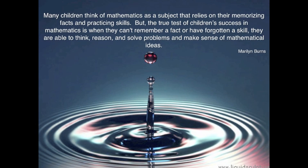Many children think of mathematics as a subject that relies on their memorizing facts and practicing skills. But the true test of children's success in mathematics is when they can't remember a fact or have forgotten a skill. They are able to think, reason, and solve problems and make sense of mathematical ideas. Marilyn Burns.